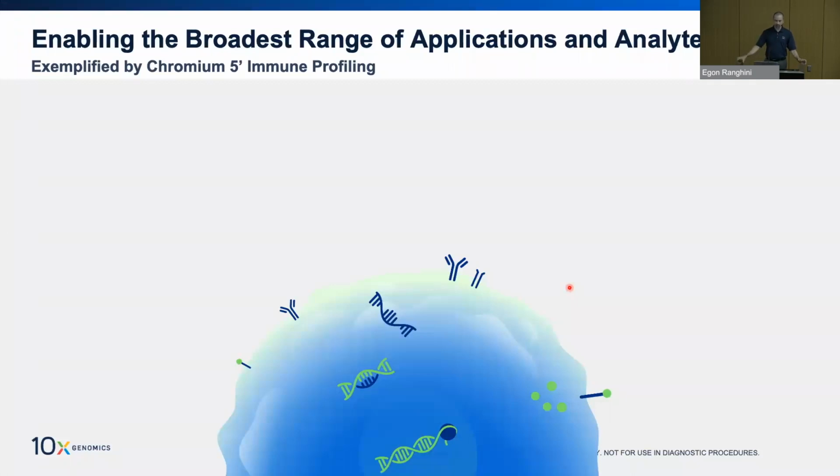Now, we've been looking at single cell transcriptomics since 2016. That was the year when we first launched the single cell gene expression solution. But we also know that biology is very complex, and in order to understand the full complexity of biology, we need to be able to capture multiple types of information at the same time from the same cell. This is what we call multi-omic cytometry.